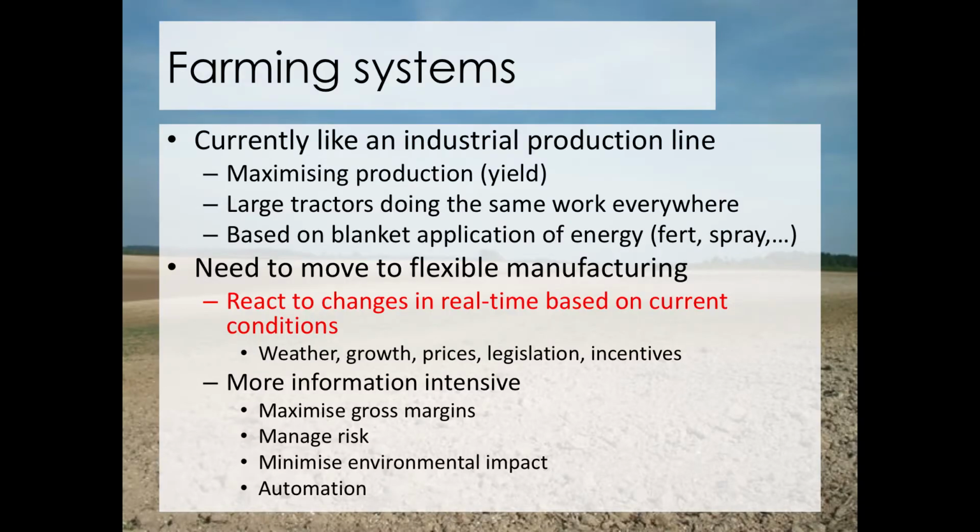So at the moment, it's based on a blanket application of energy, but many industries have moved to what's called flexible manufacturing, reacting to changes in real time based on current conditions. And we need to do that in terms of the weather, the soil, the prices, and so on. But it obviously becomes a lot more information intensive. And so part of our work has actually been looking at the management of agricultural systems and trying to work out what the aims and objectives are from that management process. So sometimes it will be to maximize gross margins, manage risk, minimize environmental impact, and so on.